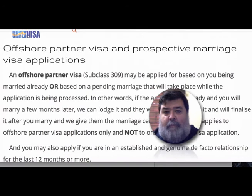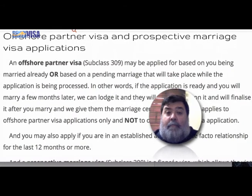Now, offshore partner visas and prospective marriage visa applications. An offshore partner visa application, subclass 309, may be applied for based on you being married already or based on a pending marriage that will take place while the application is being processed. In other words, if the application is ready and you plan on marrying a few months later, we can lodge it and they will make a start on it, and they will finalise the application after you marry and after we give them a copy of the marriage certificate. So that applies to offshore partner visa applications only and not to onshore partner visa applications.